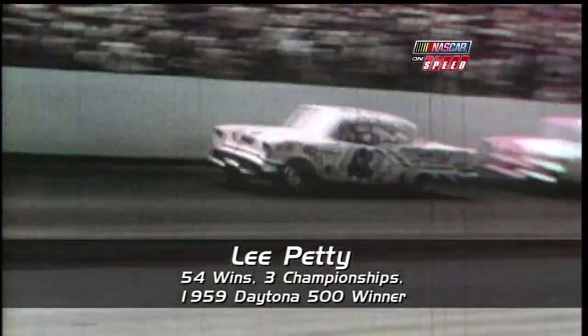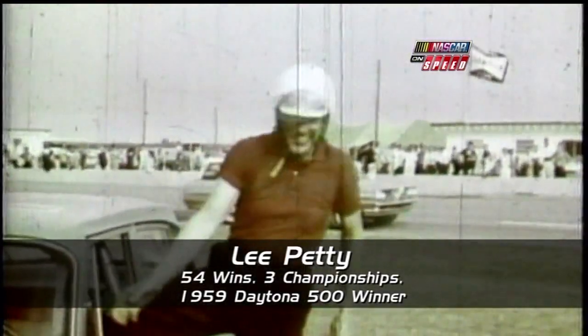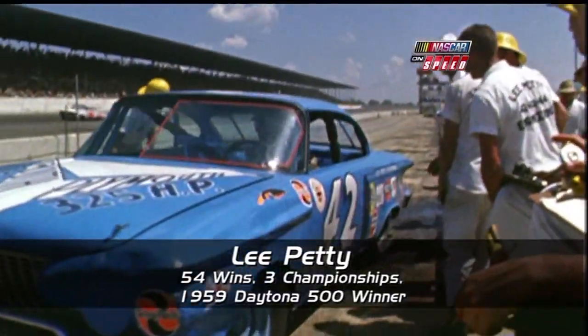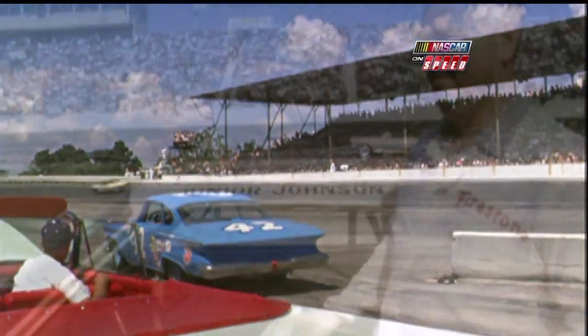Lee Petty was the first driver to win 3 NASCAR championships. He was the winner of the first Daytona 500 back in 1959. Lee Petty retired in 1964 with 54 wins, number 1 all-time until his son Richard broke that record. He is currently ranked 9th all-time. He also helped develop race car safety innovations like roll bars and window nets.